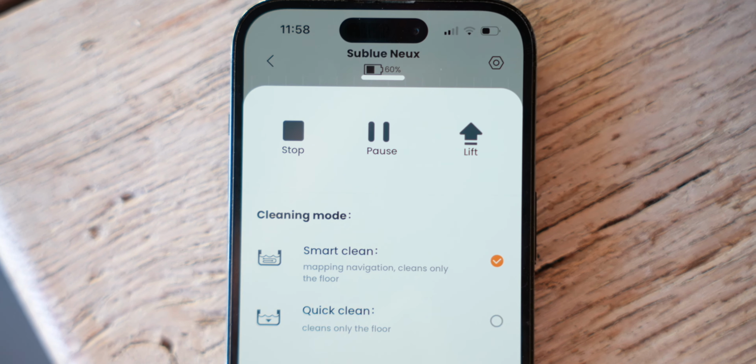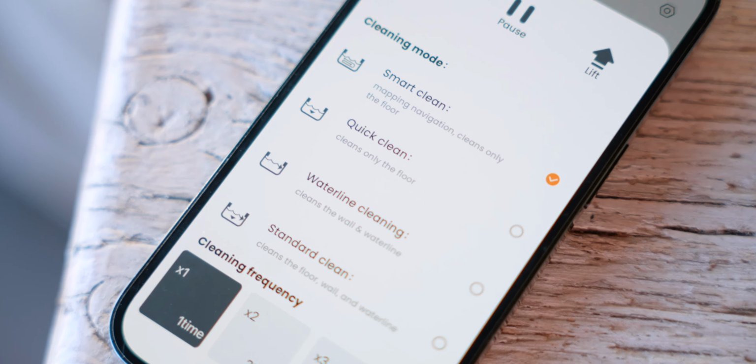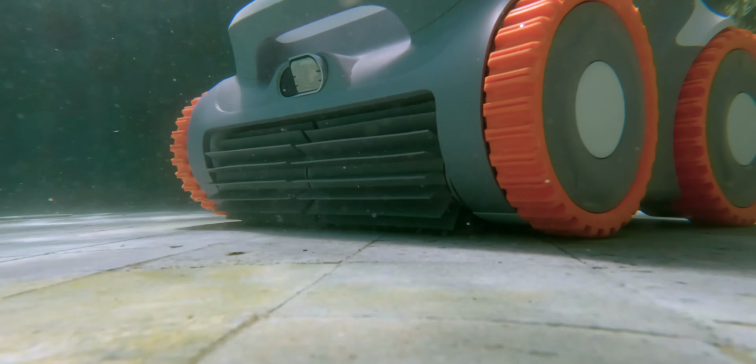You've got a couple different cleaning modes. In fact, we've got 4. We've got smart cleaning, floor cleaning, wall cleaning, and all around cleaning. Yes, you heard that right. Wall cleaning. It will actually go up the walls. It's like Spider-Man. The smart mode is honestly my favorite because you just put it on and it automatically does its own thing. So you basically don't really have to worry about it.